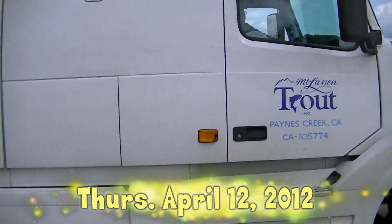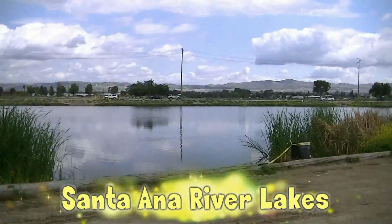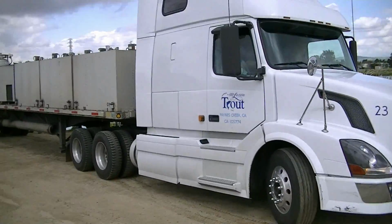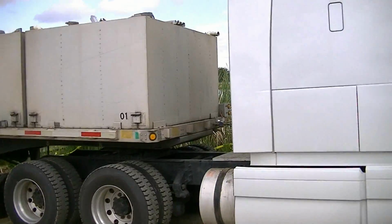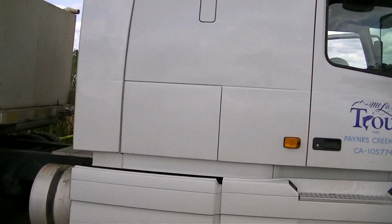Everybody, today is Thursday, April 12th. We're over at Santa Ana River Lakes, back in the small lake, Chris's Pond. And the Mount Lassen huge 18-wheeler trout farm truck just showed up. Other lakes will bring in trucks with just half the size of these tanks. And we got a couple things going on coming up.